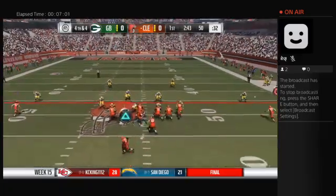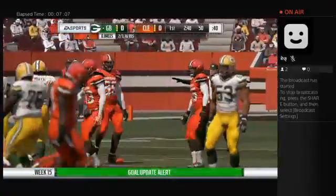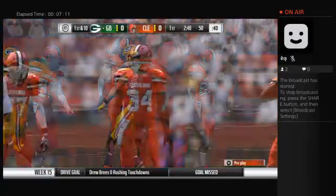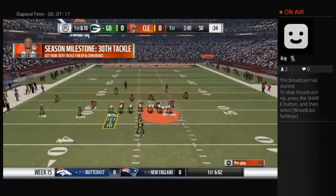4th and 4. Bree's going to go on 4th down. And it is incomplete. Boy, a curious decision to go for it. Doesn't pan out. And this defense will take over right at midfield. And Green Bay getting ready to go as they take the field.